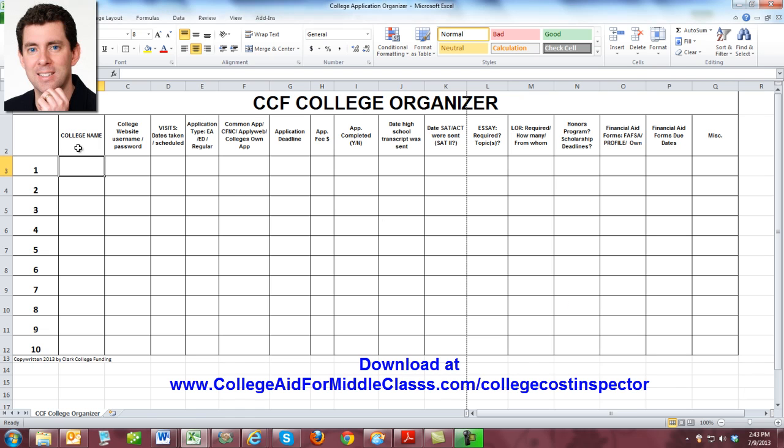First, of course, we have the college name. That's fairly self-explanatory. And beside that, I have the website login, username and password for the college's website. That's important because a lot of times you're going to be logging on to the college's website to either apply, or to track the progress of your application, or to receive your financial aid award letters from the spring of the senior year. It's really easy to forget those passwords and usernames, so we want to keep track of those.